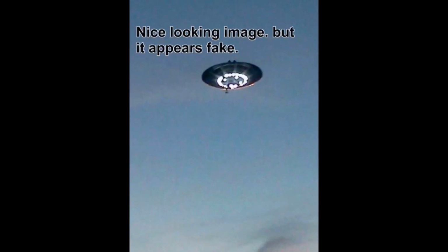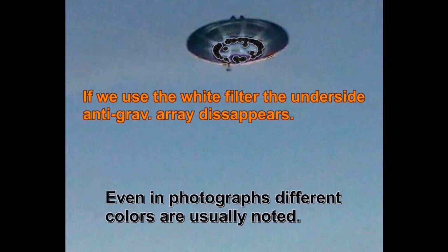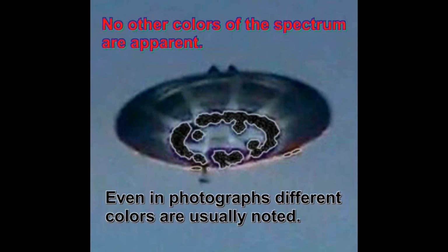This is a great looking image, but it appears to be fake. If we use the white filter, the underside anti-grav array disappears, and no other colors of the spectrum are apparent. Even in photographs, different colors are usually noted.